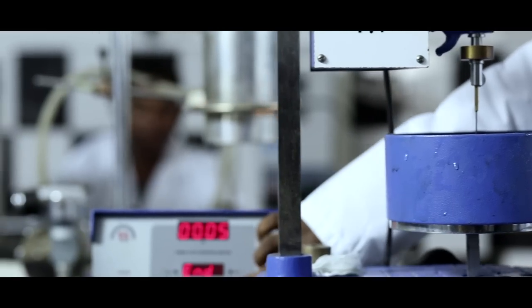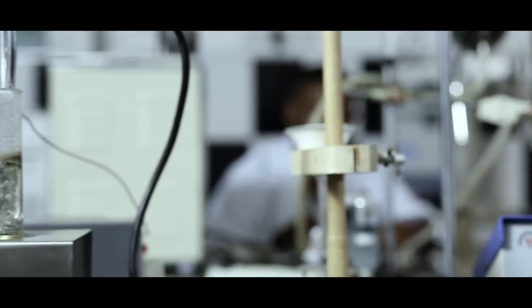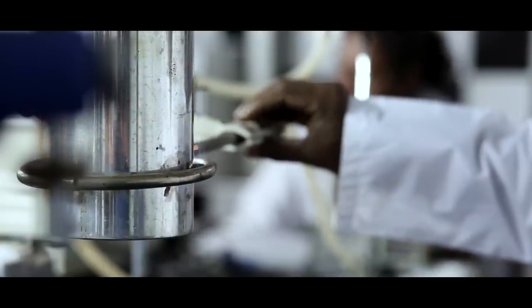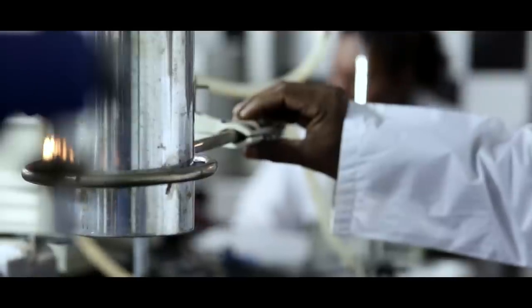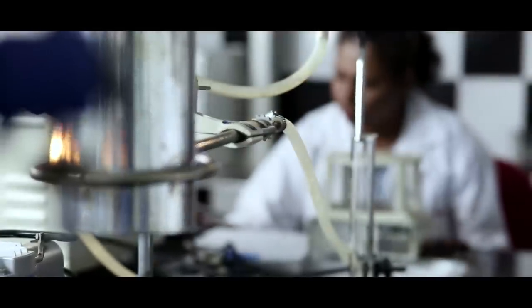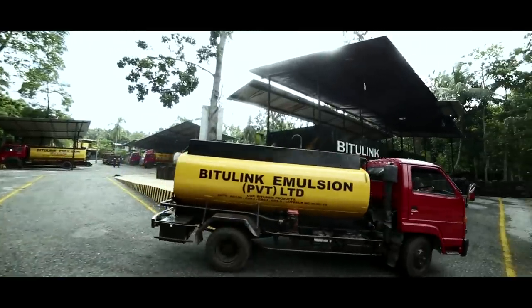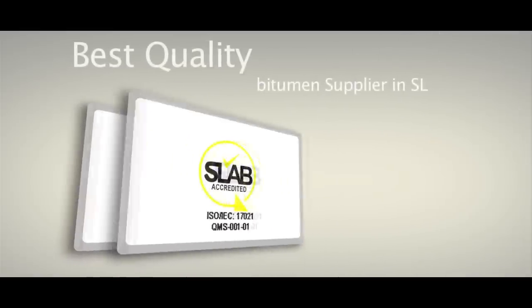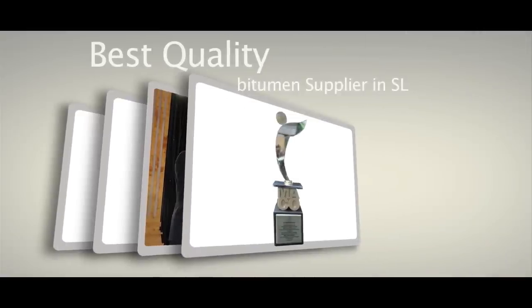Our own newly installed state-of-the-art laboratory tests the entire product range manufactured at the company's production facility. In addition, the Sri Lanka Road Development Authority conducts regular inspections, ensuring the maintenance of high quality, both internally and externally. With strict maintenance of quality standards, the ISO 2001 and the MACO Quality Award add to the vast number of quality awards and accolades.